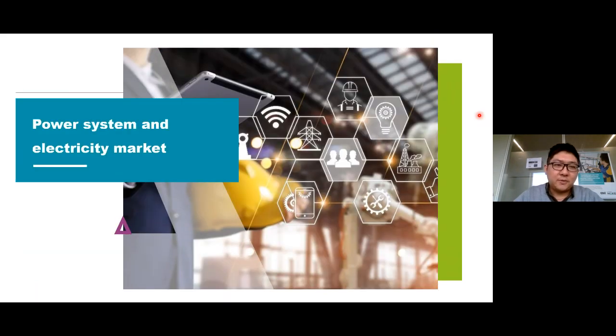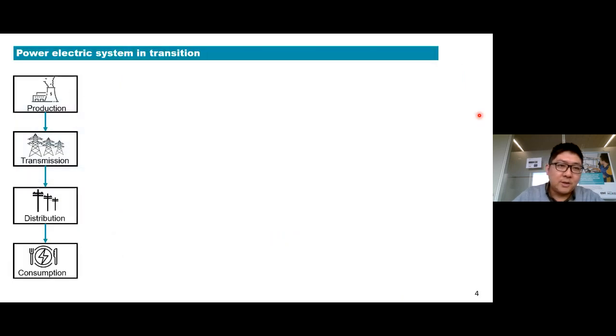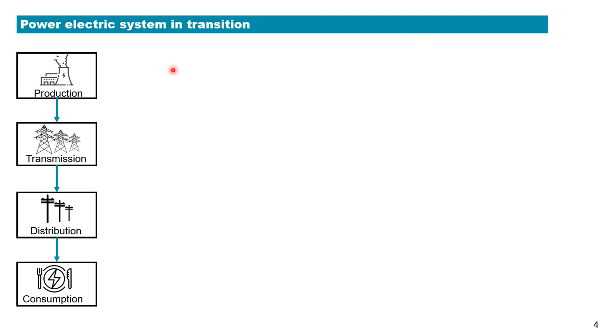To start with, let's first have a look at the context where the power system and the electricity market is undergoing a transition. On the left-hand side, you see the power system that we had in the past, which is a vertically integrated system. The power flow is unidirectional from production to transmission and then to distribution grid, finally to the end user.